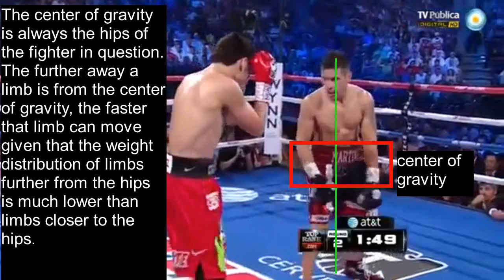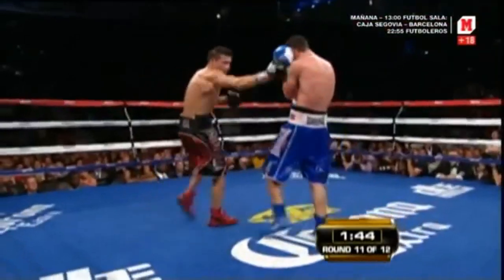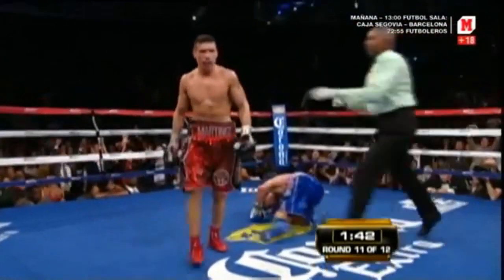No han controlado la distancia, el resto lo está controlando perfectamente. Está pegando duro. A Barker, fíjate, a Barker lo ha hecho daño.